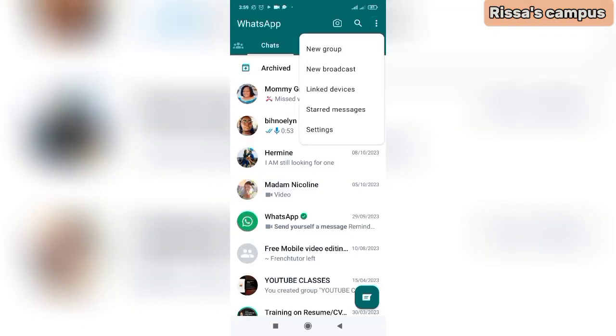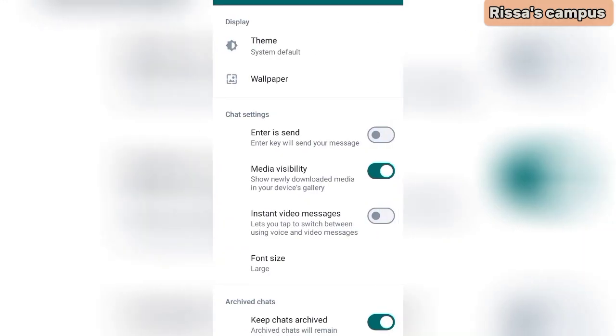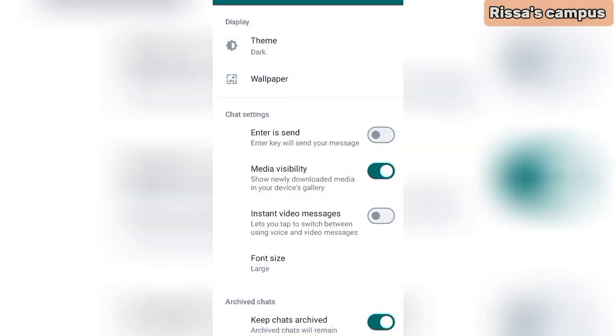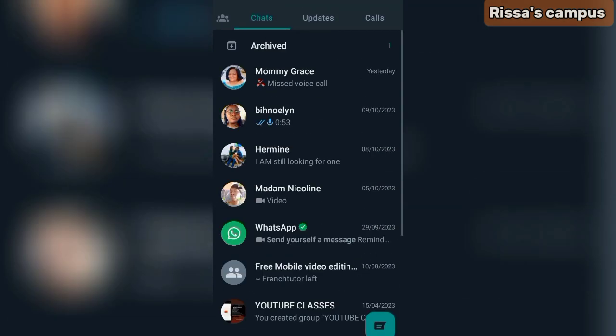While we're at it, we can also change the entire look of our WhatsApp by changing the theme. So to do that, go to settings and go to chat, and at the top you're going to see theme. Now on theme, when you click on that, you'll be able to change from the system default theme to the light mode or to the dark mode. So I personally like the dark mode because it just makes my text look brighter, and of course it reduces the light rays to my eyes.